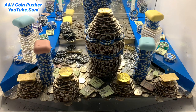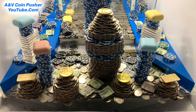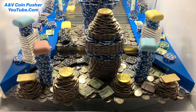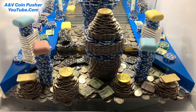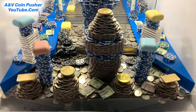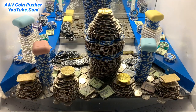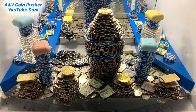Come on, big push, come on. That tower right there is so close, that might get it. All right, so that was the last of the 150 quarters. Let me go see what I've won and we'll get back to it. All right, I'm back. So I made $110 so far. We got about 80 quarters now.